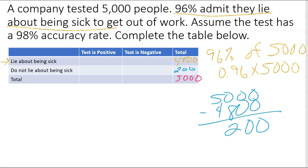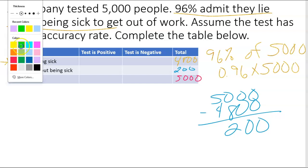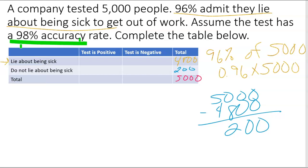Then we use the accuracy rate. The accuracy rate is what we use to fill in the middle four here. Oops, too many. Hold up. Oh my gosh. First time. Okay, so the accuracy rate.